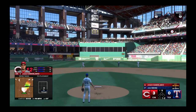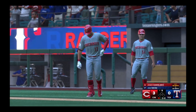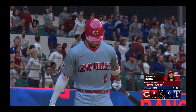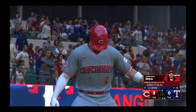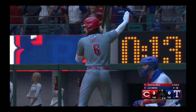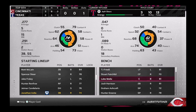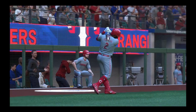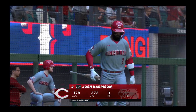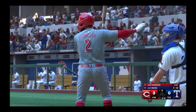Now a screamer into the outfield. 1 down. The third baseman, number 6, Jonathan India. 0 for 3 with 2 strikeouts and a ground out. Now time called at the plate. So they're making a move for a bat off the bench. Josh Harrison, 1 out, the base is empty for him. Time asked for at the plate, and he gets it.